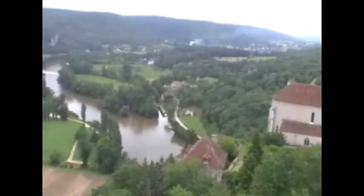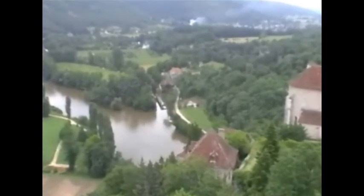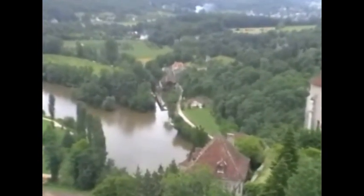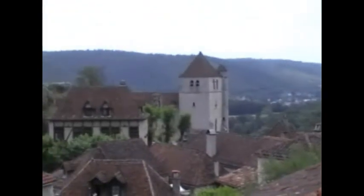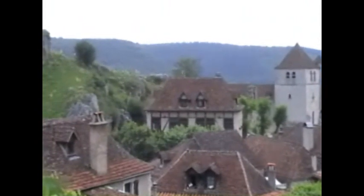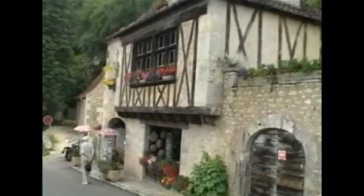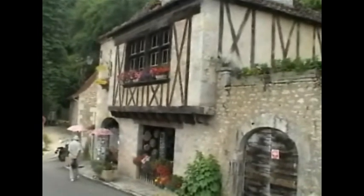Wonderful view of the river and the gorge du Lot, which cuts through the limestone for miles. The village had a castle, but there's not a great deal of it left now, other than a crumbling ruin on the very top of the hill. It was nevertheless a very, very picturesque spot. And then we were off once again.